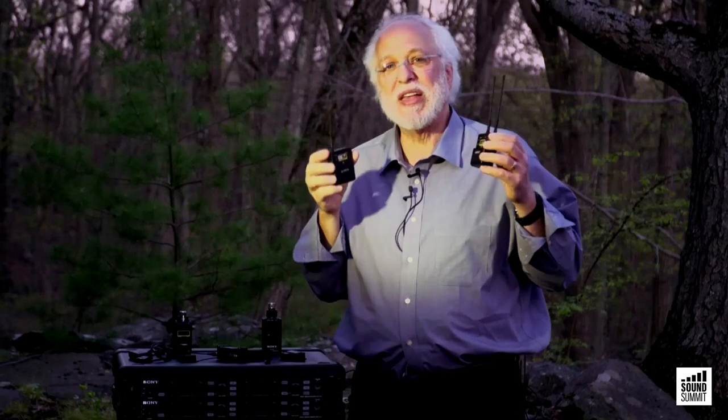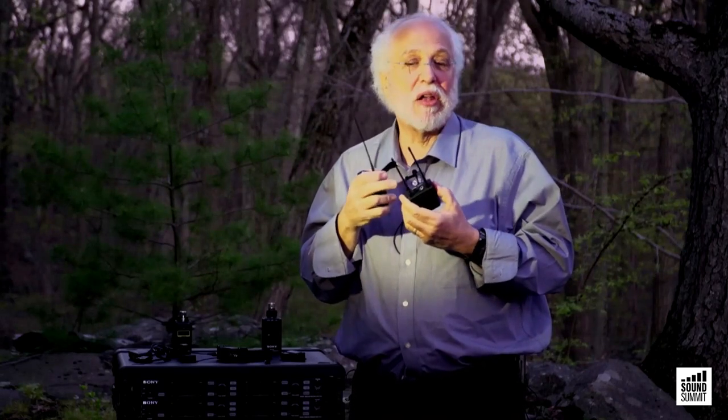Now, the thing is that these receivers also have headphone jacks as well as audio outputs. And you can use these as personal monitoring devices. You can hang them on your belt. You can hook up your own pair of headphones, and your hand reaches down to the plus and minus buttons and that becomes your volume control.